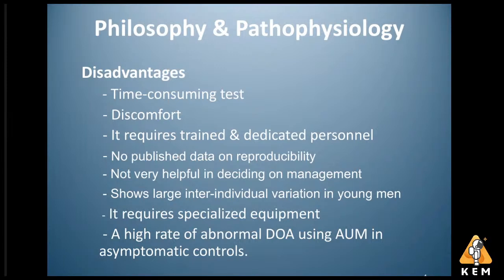It shows large inter-individual variation in young men, and it requires specialized equipment. Unfortunately, yes, we are probably able to detect more detrusor overactivity and to diagnose it. But again, there is a high rate of abnormal detrusor overactivity using this ambulatory machine in asymptomatic control patients.